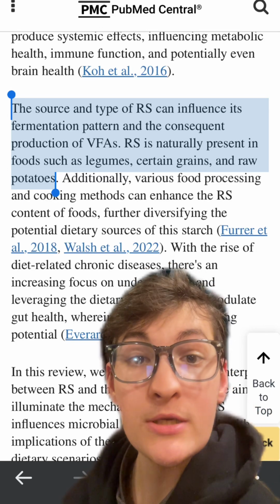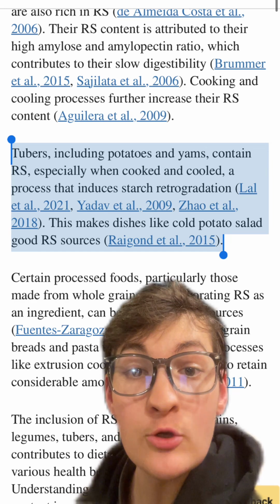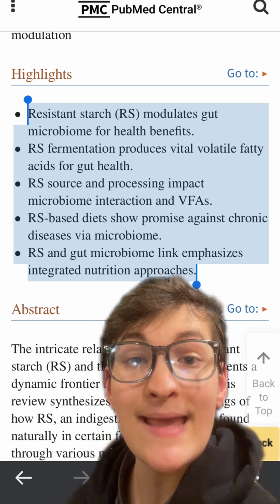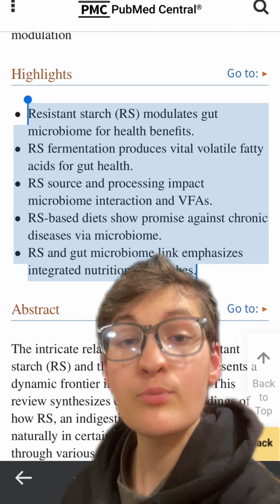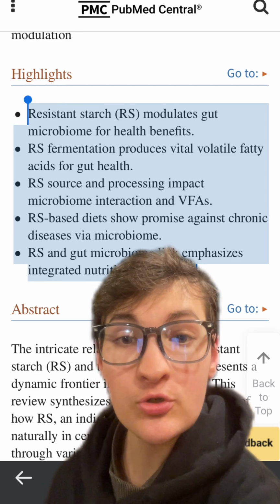Potatoes are also an abundant source of resistant starch, especially when the potatoes are cooked and then cooled. And the resistant starch found in potatoes has a myriad of beneficial effects, including improving the health of the gut microbiome. And the way it modulates the microbiome also has systemic effects, including improving insulin sensitivity, brain function, and reducing the risk of cardiovascular disease.